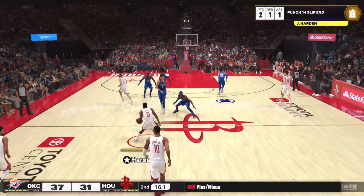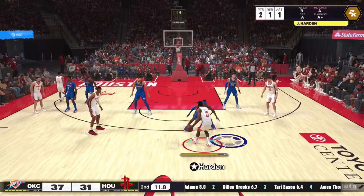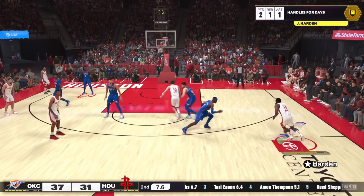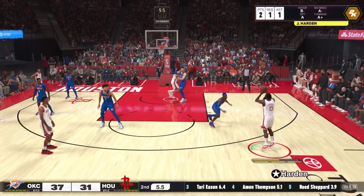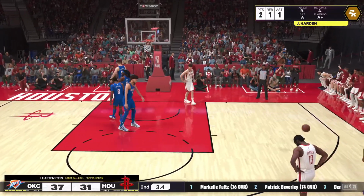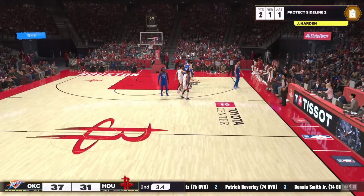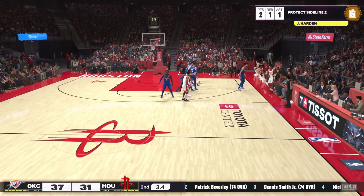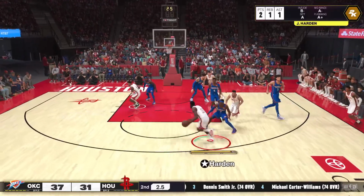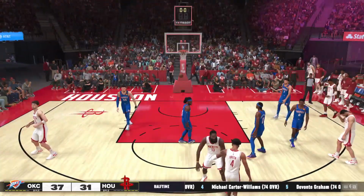There's 18 seconds left in the first half. Harden against Gilgeous-Alexander. Harden surveying the D. And it's Isaiah Hartenstein with the foul. That's his first personal foul, third team foul. Harden inside the 3-point line, and it is good at the buzzer.